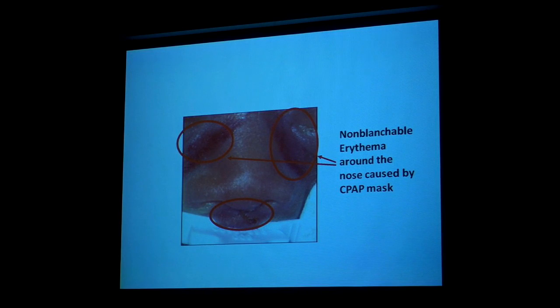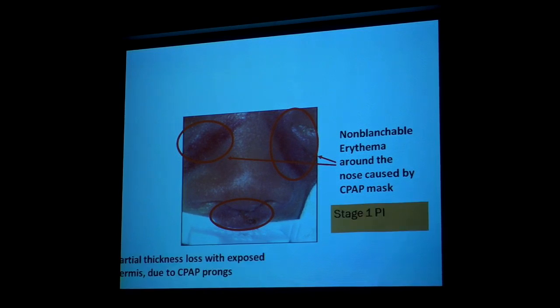Okay, this is the first one. It's a non-blanchable erythema around the nose caused by a CPAP mask. So what kind of pressure injury? This is around the nose, and it is non-blanchable. So stage one, yes. Stage one. This is the first injury. Okay, stage one.